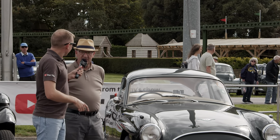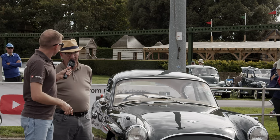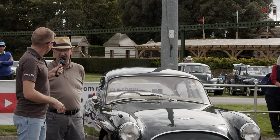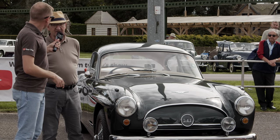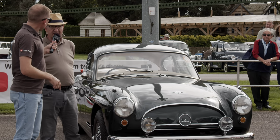No, it sat in a farmer's field since 1977 with a tarpaulin over it. We picked it up. We actually had to go to Italy to get it, because the guy that found it sold it to a guy in Italy. And he decided he wasn't going to restore it, so we went and got it and brought it all the way back from Italy, and then spent 7 years restoring it.